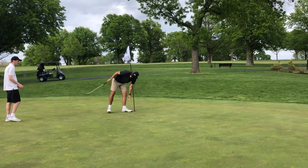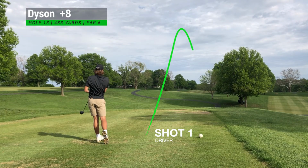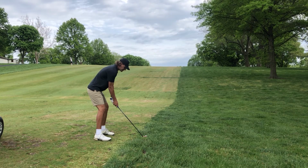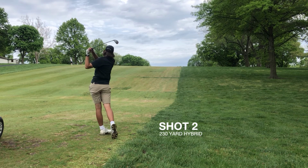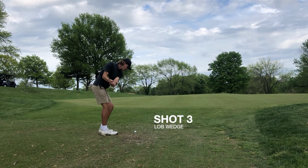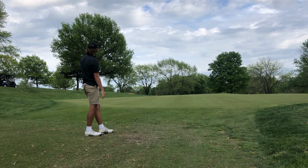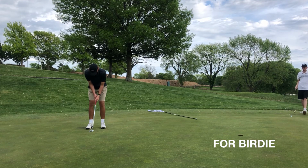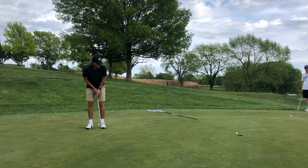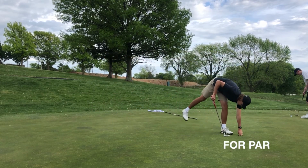Hit another good drive here on this short par 5. Gave myself about 230 yards in. Just bounded about a foot into the rough. Didn't have a very good lie, but hit this hybrid low. It barely got over that hill. Almost got to the green. Thought this chip was going to go a little bit to the right, but it stayed right where it was. Still had another birdie putt and just barely missed it again. But we're staying on the par train.